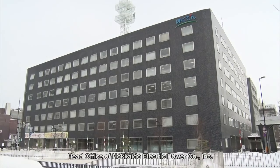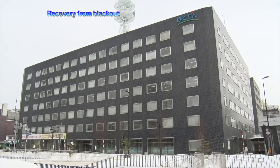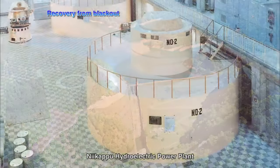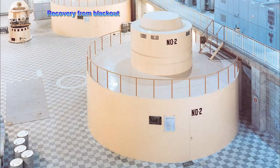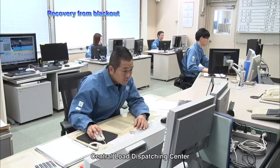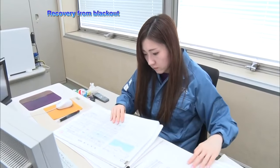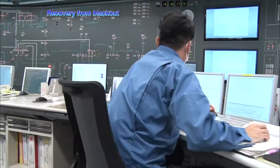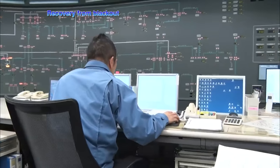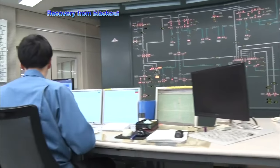The Hokkaido Electric Power Company started working on the restoration of power right away. First, using electricity generated by a hydroelectric power plant as a pilot light, the company secured the power required for a thermal electric power plant, which can generate huge amounts of electricity, and resumed the generation of electric power in sequence. Then, by resuming the power supply from Honshu, the main island of Japan as well, the company achieved a full restoration of power 45 hours after the blackout.